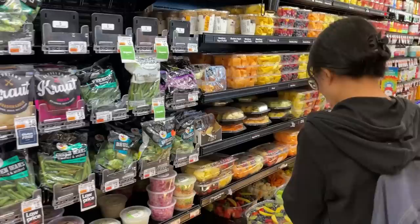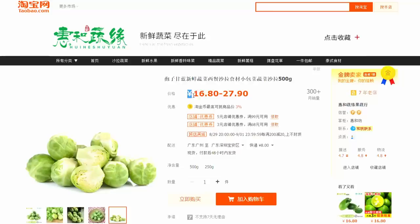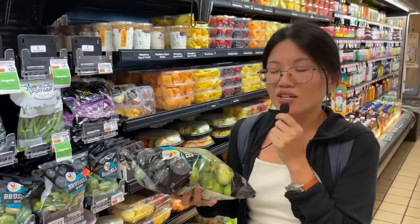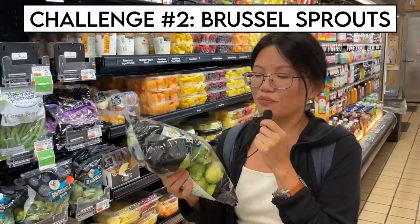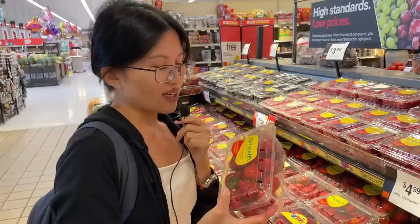Oh, Brussels sprouts. So this is actually Chris's favorite vegetable, and when we're in China, he will actually sometimes get it from those really expensive imported online shops on Taobao. And now that we're here, let's get some and make our favorite pan-roasted Brussels sprouts. Actually, really good. I've been looking forward to this. Berries. Oh, raspberry. They're like the price of gold in Thailand.